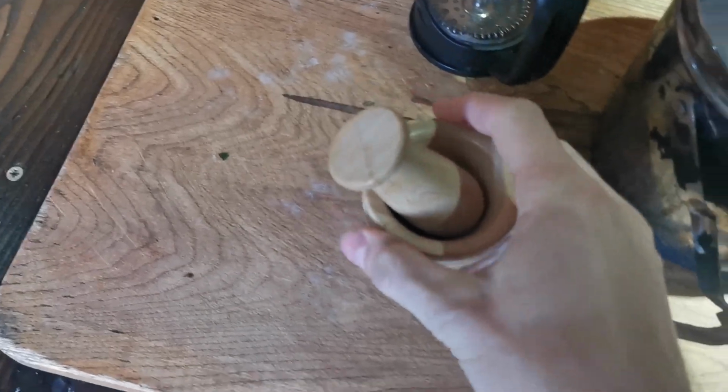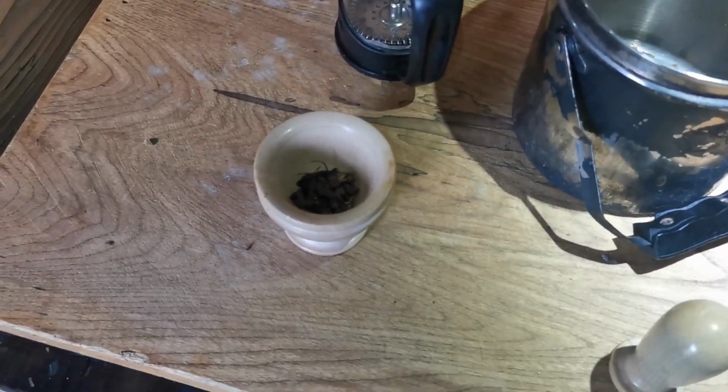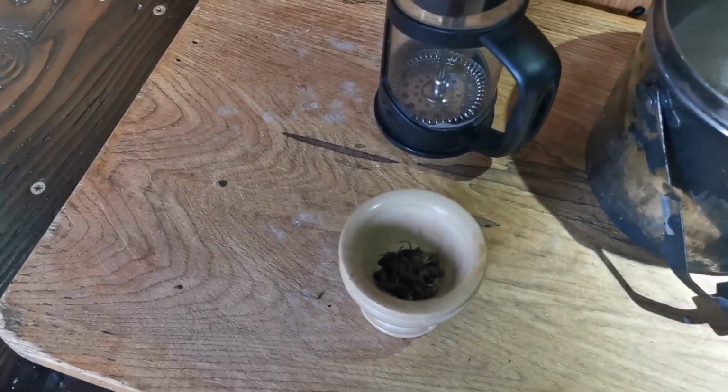So, I wasn't kidding around when I said I had a tiny pestle and mortar. I'm going to give it a good crush and see if I can't get it down into a nice powder. By the way, that's not mould. That's just potato starch from last night, but I haven't got around to washing my dishes yet.